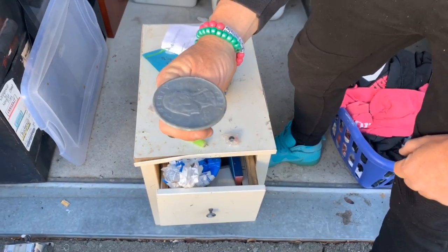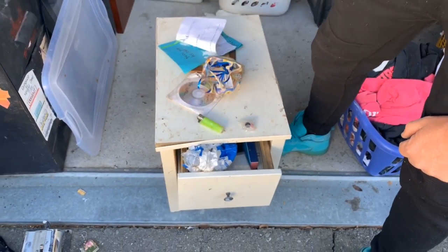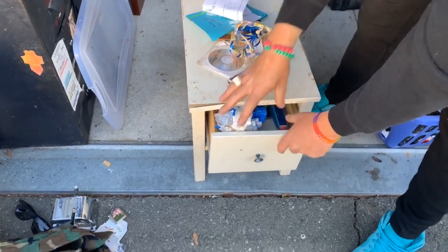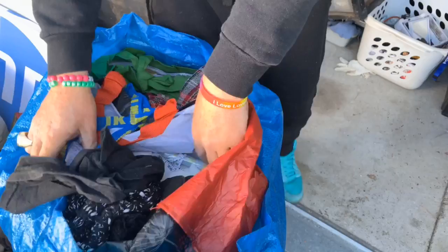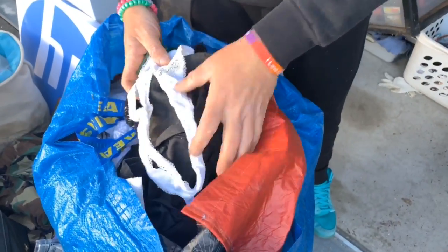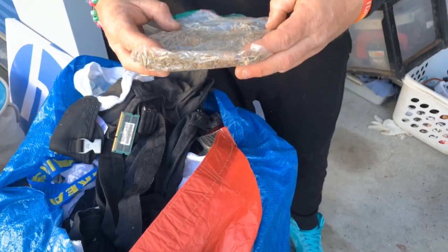Is this going to be a good unit? Tails is yes, heads is no. Okay. Oh, that sucked. Go through all the clothes. I can't put my hands in all this stuff. I can't do it. What is this? Some oregano. Poppy seeds.